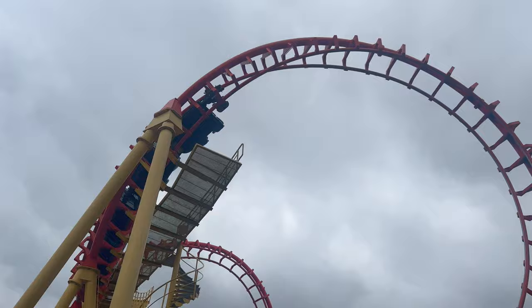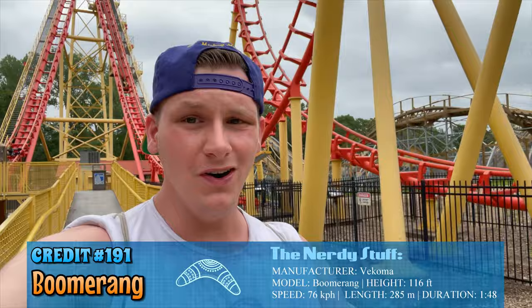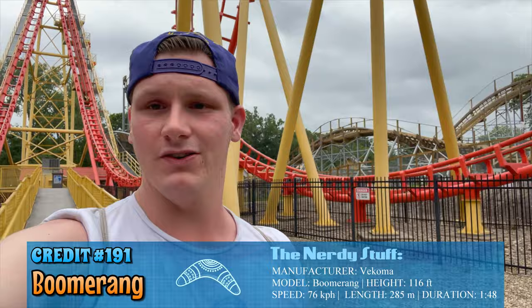Just coming off of the Boomerang here, which was surprisingly smooth. I was not expecting it to be that smooth. It was still a Boomerang, but not that bad overall.